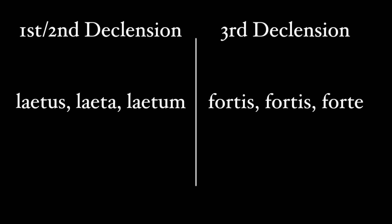In Latin, there are two groups of adjectives, those that have endings in the first and second declension, and those that have endings in the third declension.